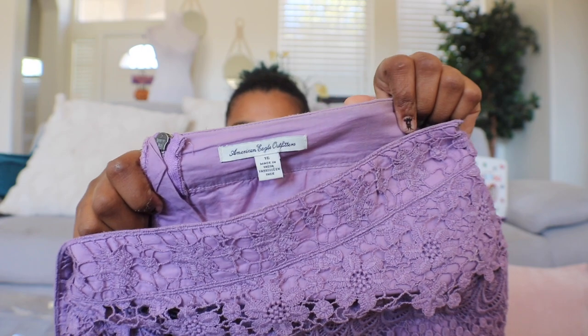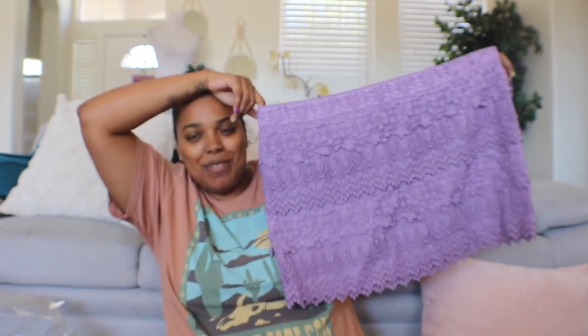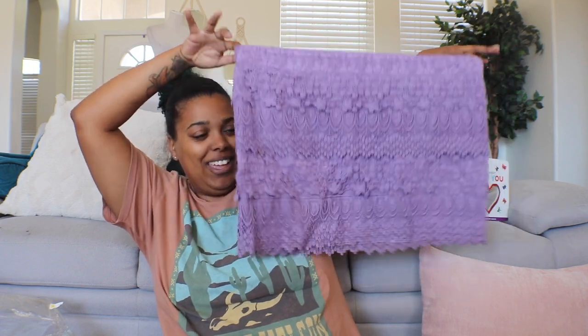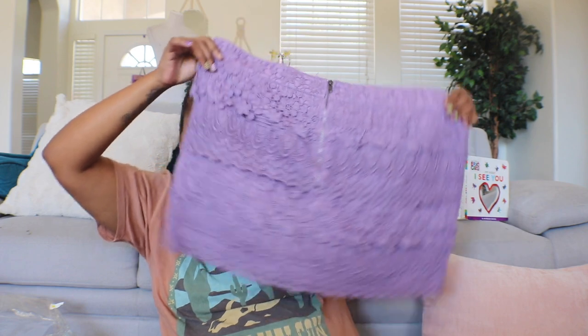This is American Eagle Outfitters, and this is a size 16. This is so cute. I was thinking maybe I should keep this until I lose some weight and then squeeze into this bad boy, but honestly, where the heck am I wearing this little mini skirt to? But it's really cute. I wonder if there's shorts under. No, there's not. Yeah, I'm not wearing this anywhere, so I'm not gonna keep it, but this is so adorable.